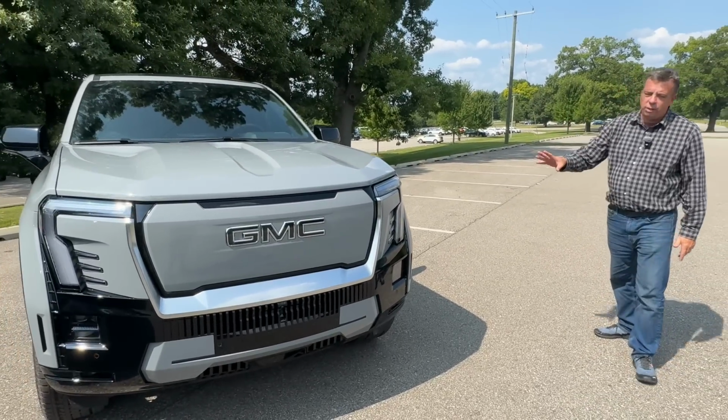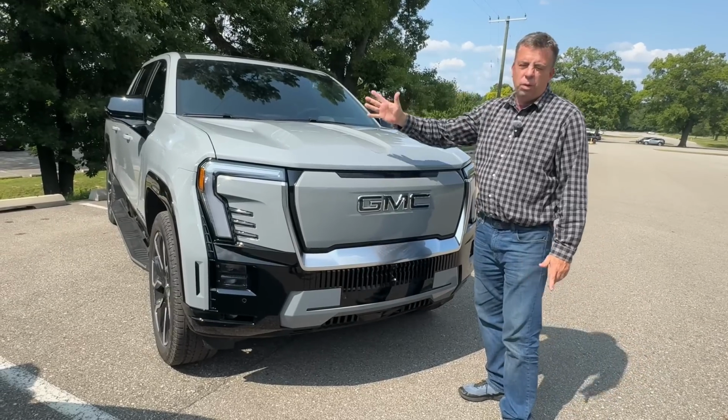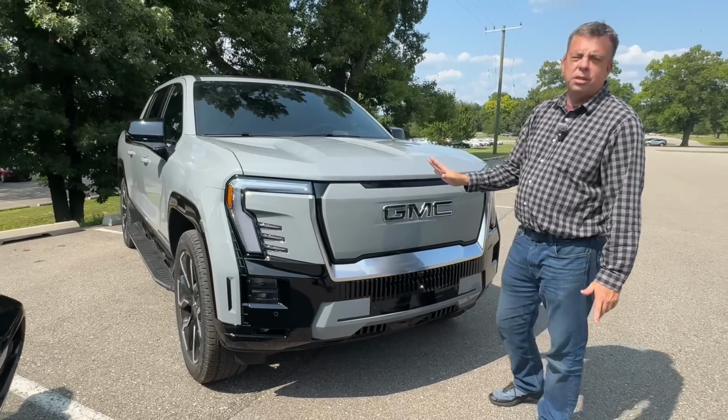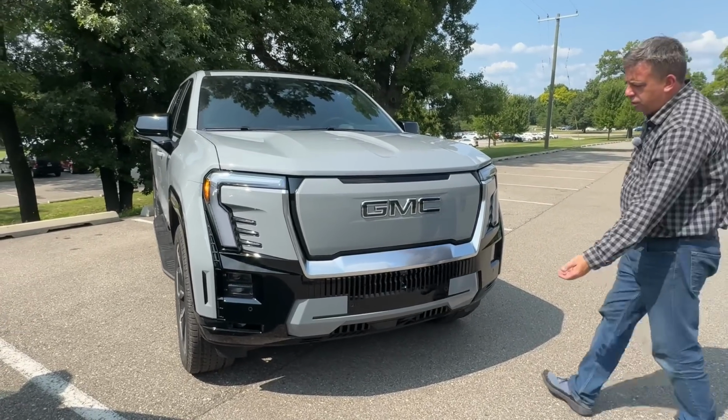And this is the only way it will come. So the Edition 1 that you could buy for the 2024 model year, they will only have Denali Edition 1s, only in this color. This is called Thunderstorm Gray. And let me show you the frunk.